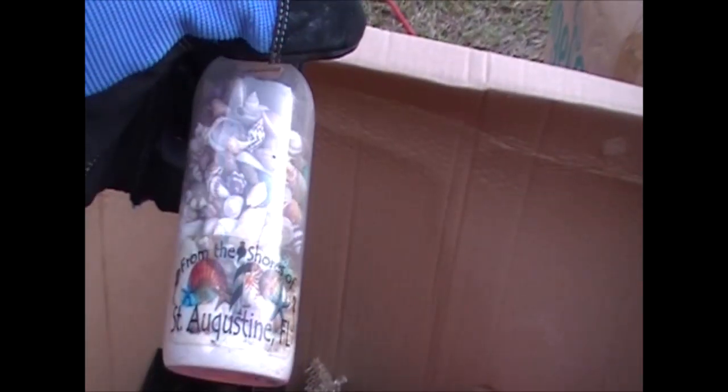I don't know. Here's a little jar of sand and shells from the shores of St. Augustine, Florida. Probably one of the little gimmicky things. Here's a little baby candle. Cinnamon vanilla. Alrighty. And here's a little one of them thingies. I was looking for one of them. All right, here's an angel.